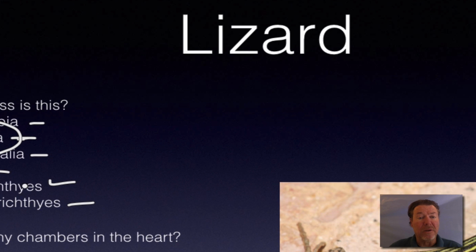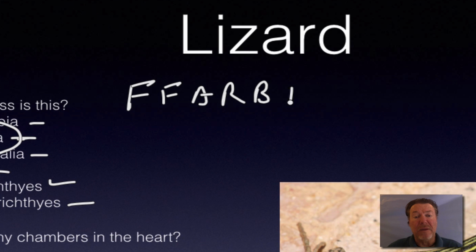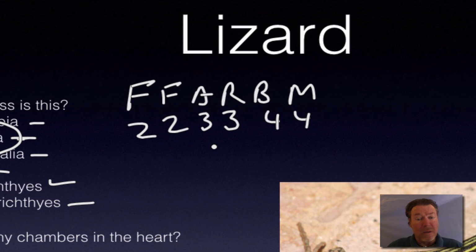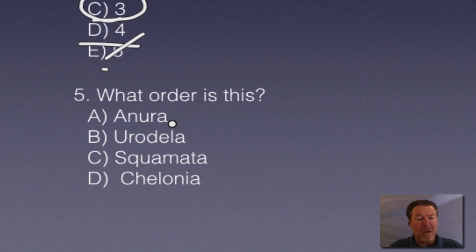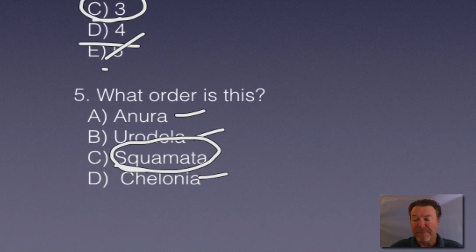Number of chambers in the heart. Okay, again, you need to remember. It goes fish, fish, amphibian, reptile, birds or Aves, and then mammals. And it's 2, 2, 3, 3, 4, 4. Well, this is a reptile, so it falls into 3, and it would be 3. There are none that have 5, so that's just a distracting answer. What order is it? Okay, well, these are frogs. This is the salamanders. These are turtles, and the snakes and lizards are Squamata, so it's C.